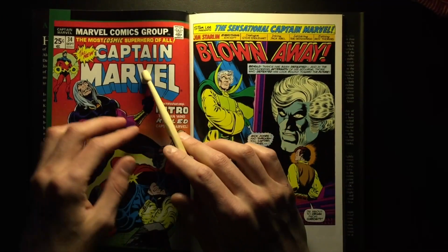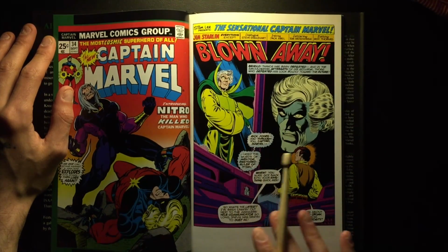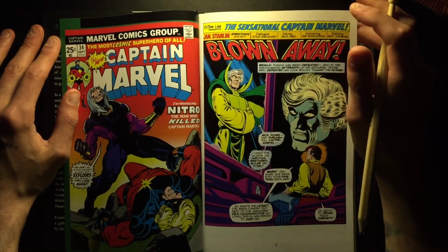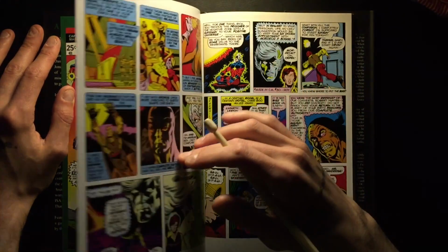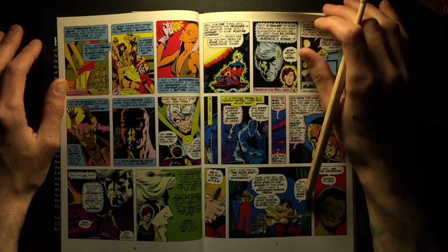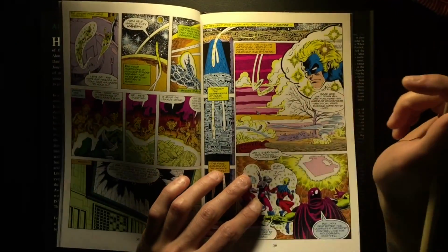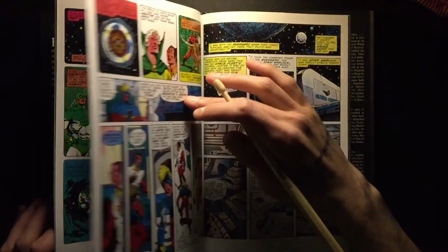So this issue, which I actually have, is an important issue. It is significantly before the Death of Captain Marvel story itself, but it's showing you basically Captain Marvel comes down with cancer. And it tells you how he got it earlier in his life, by absorbing the blast of nitro way back in issue 34. And then he finds out later on in his life that is what caused him to develop cancer.